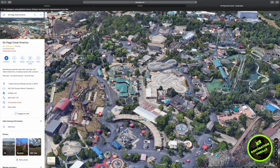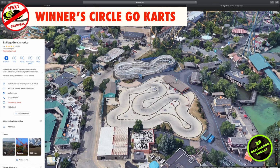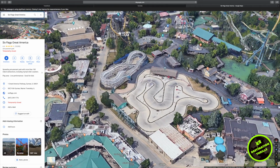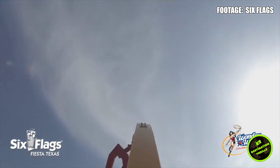Moving on to our next potential removal, we have the Winner's Circle Go-Karts. This attraction takes up a decent portion of real estate in the park. Looking at the plot of land from the map here, this space could definitely fit a Giant Discovery or even a compact roller coaster. Something like an RMC Raptor I think could fit perfectly in this spot.